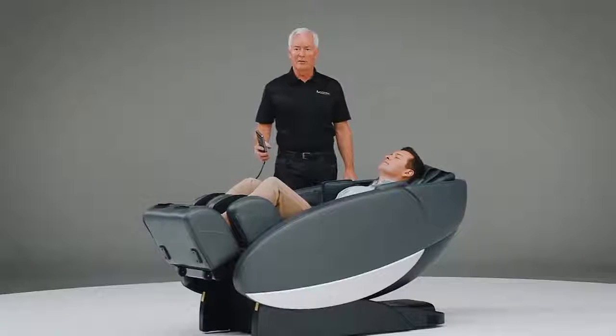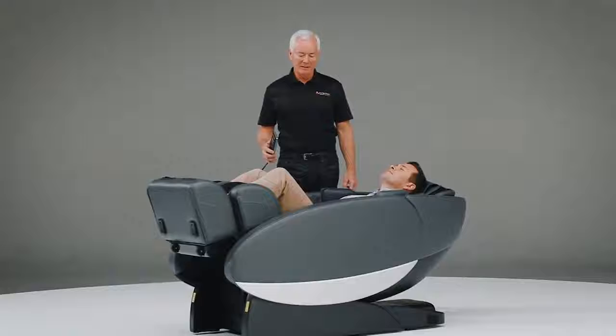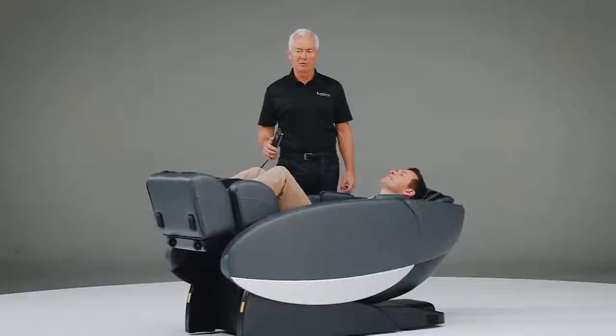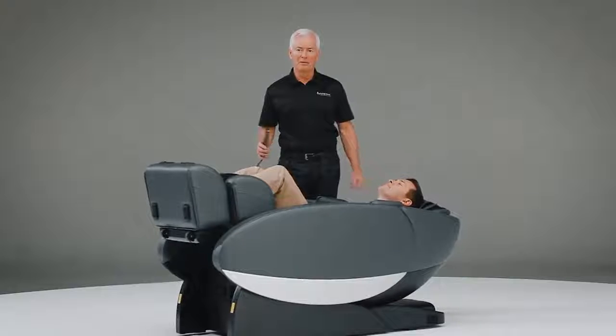In this program, the chair is now putting Jack into a zero gravity position. Zero gravity, by definition, takes all the pressure off of your lower back and puts your legs and head at an even par. You will not be able to feel any pressure whatsoever in your lower back. It is a wonderful feeling all by itself.